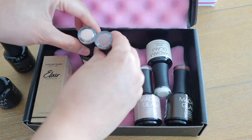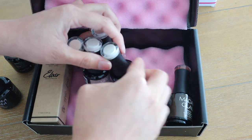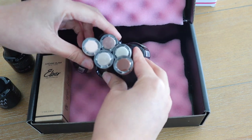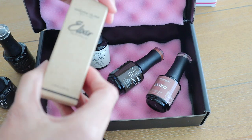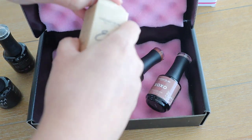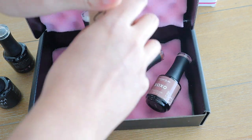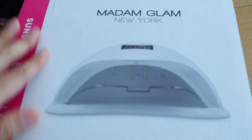I did choose more of the neutral side. They have so many colors, but I did end up choosing these. They also sent out their cuticle oil. I don't have a cuticle oil, so I'm excited that they sent this out. They sent their LED UV lamp.